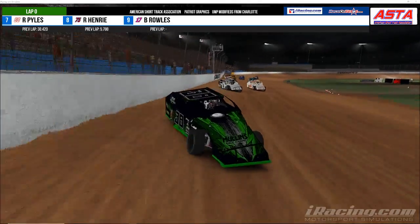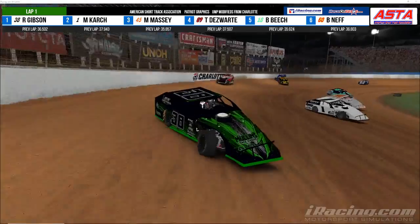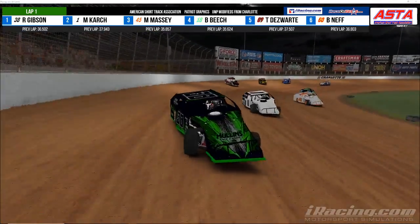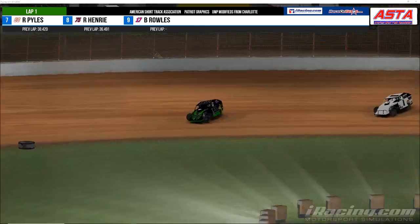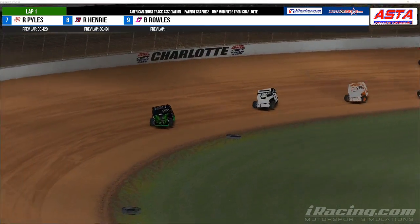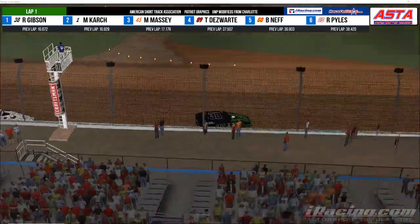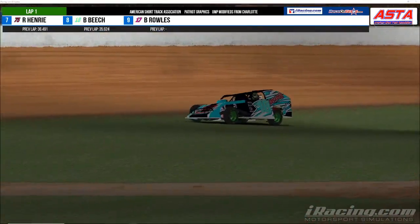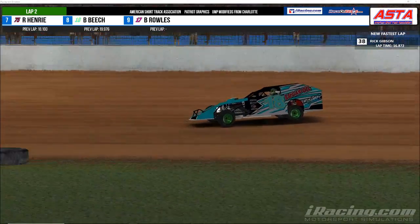We are underway, and Gibson is going to lead the field off into turn number 1. Looks like he's working the high side of the racetrack. He'll have the lead coming off of turn 2. Second spot is Martin Karch in the 1 car. Third spot right now looks like it's Michael Massey in the 45 machine. Oh, we've got Brian Beach around in turn number 3. The 18 car is going to bring it to a stop. Let's see if we keep it rolling.